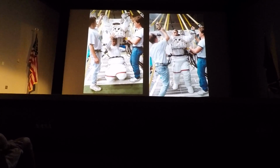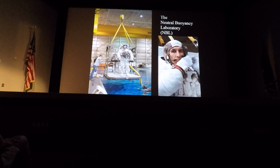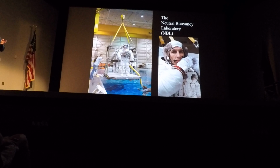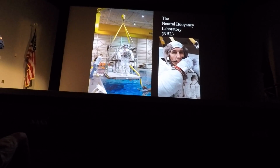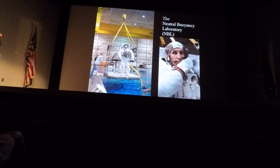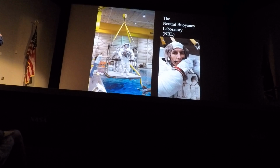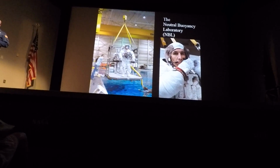That suit has to be able to not only keep you alive, but allow you to do that work out there. So incredibly complex. We train for that in what we call our neutral buoyancy laboratory, using the neutral buoyancy of water to simulate the effects of weightlessness. So we get suited up just exactly the way it would be on orbit. You can see supported by that cage in the background. 2 of us working as a team, get put into the water, get neutrally buoyant in the water. It's a simulation of the effects of weightlessness.